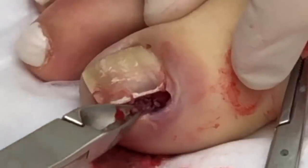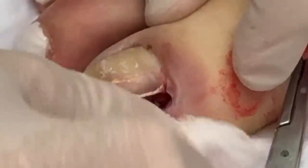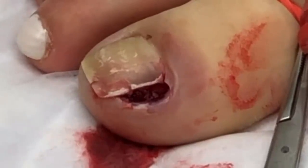Little piece right there, I want to get that. There we go. Yeah, I like that. Okay, Gummy Jean, she's all yours for a dressing. All right. Thanks. Good job, White Rain.